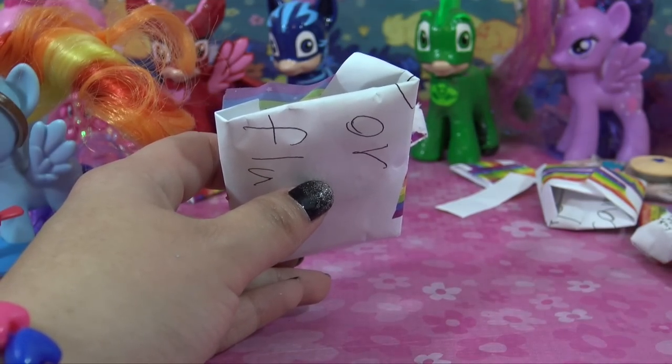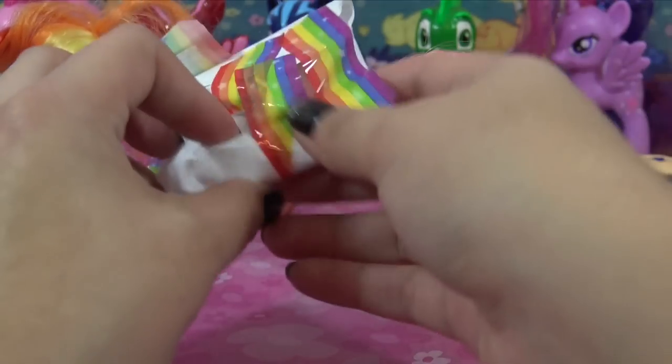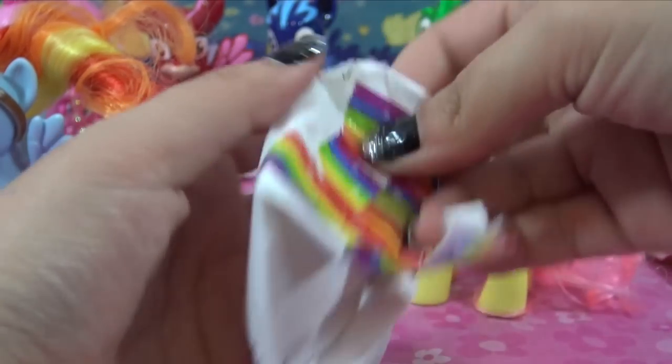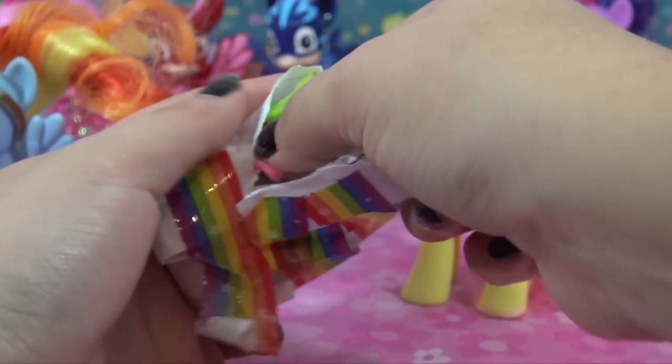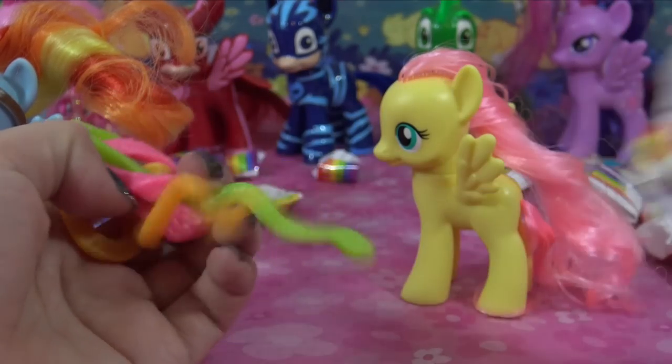This one is, ooh, for Fluttershy. Let's see if we can get her to come over. Here's Fluttershy. Let's open it up and see what's inside. This one feels pretty squishy. I think I see some snail. Oh my gosh, this is so awesome.